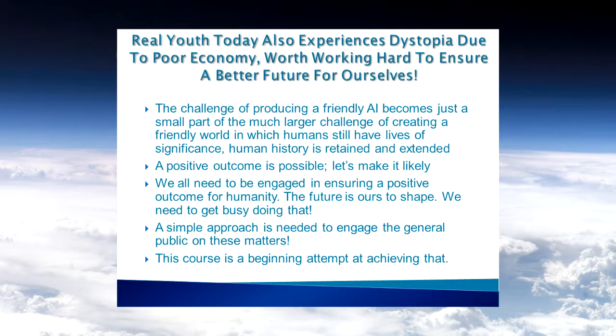So the challenge of producing friendly AI becomes just a small part of the much larger challenge of creating a friendly world in which humans still have lives of significance and human history is retained and extended. A positive outcome is possible, and I think the main aim of this course really is to increase the likelihood that things will turn out okay for the human race. So let's make it likely that a positive outcome will occur.